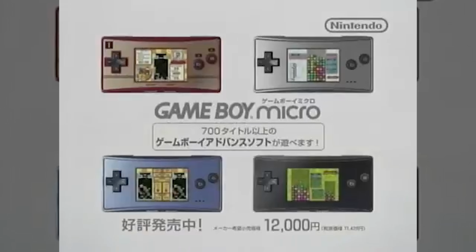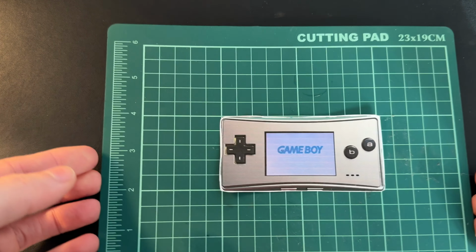Now, I actually wanted to grab a Game Boy Micro for my collection and use it as a point of comparison in this video, but a quick look on eBay revealed that these things now fetch a pretty penny. So instead, I've got this somewhat accurate printout of a Game Boy Micro to give us a better idea of the scale that we're working with here.